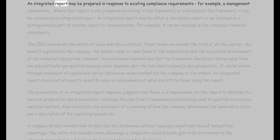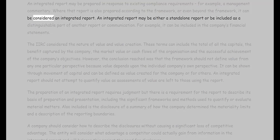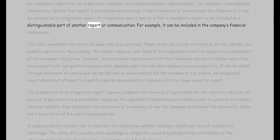An integrated report may be prepared in response to existing compliance requirements, for example, a management commentary. Where that report is also prepared according to the framework, or even beyond the framework, it can be considered an integrated report. An integrated report may be either a standalone report or be included as a distinguishable part of another report or communication. For example, it can be included in the company's financial statements.